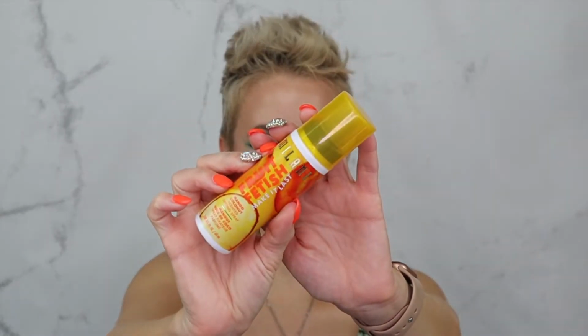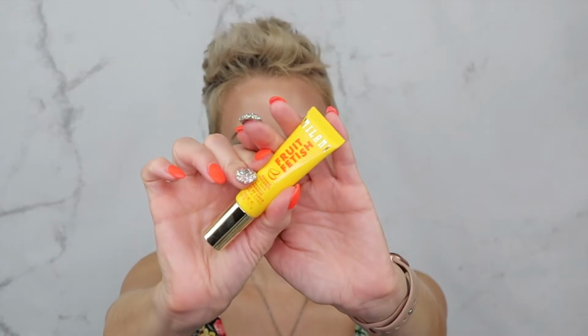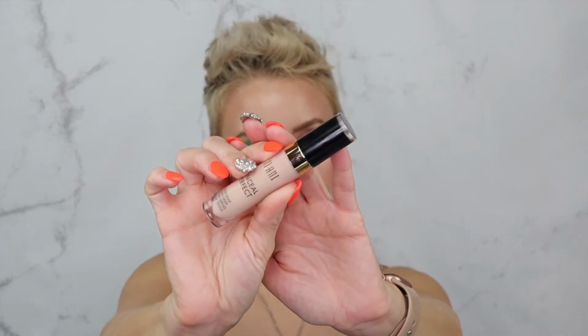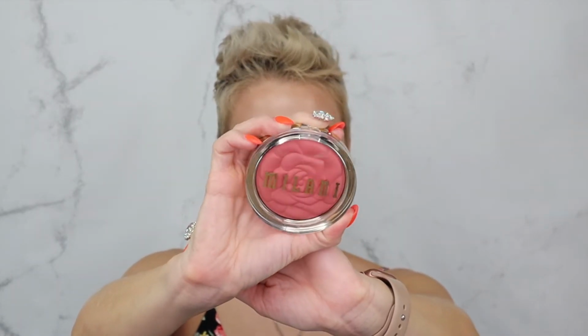I also picked up one of the new scents in the setting spray, and the scent that I got is mango coconut. I also picked up the corresponding lip balm in it as well. This is also mango coconut, and I got the two new eyebrow products that Milani just released, as well as the Ludicrous Matte Lip Crayon. And I had never tried the Milani Conceal and Perfect concealer before, so I went ahead and picked one of these up. And I also picked up another shade in the rose blush, and this one is Wild Rose.